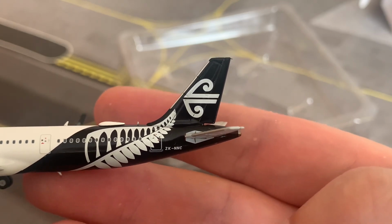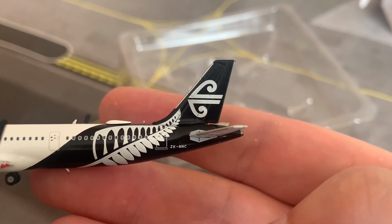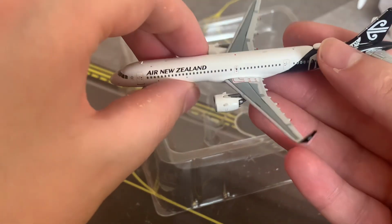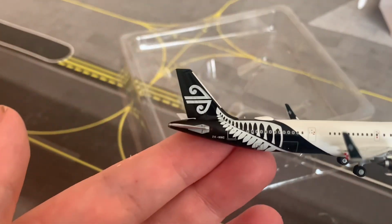As I mentioned in my Instagram story, the Koru logo is a little bit too small. It should be a tiny fraction bigger. But otherwise, not too bad. Cannot wait to put this onto my airport's network.